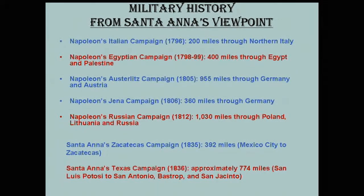Now, this picture shows some of Napoleon's bigger blockbuster campaigns, the ones that Santa Anna would have known about in intimate detail. The red ones are ones Napoleon lost, and the blue ones were ones Napoleon won. And as you can see from this list, where Napoleon's men were marching short distances, or when they went through fertile countryside, like through northern Italy or Austria or Germany, then Napoleon was able to keep his men fed, they fought well, and they generally won.